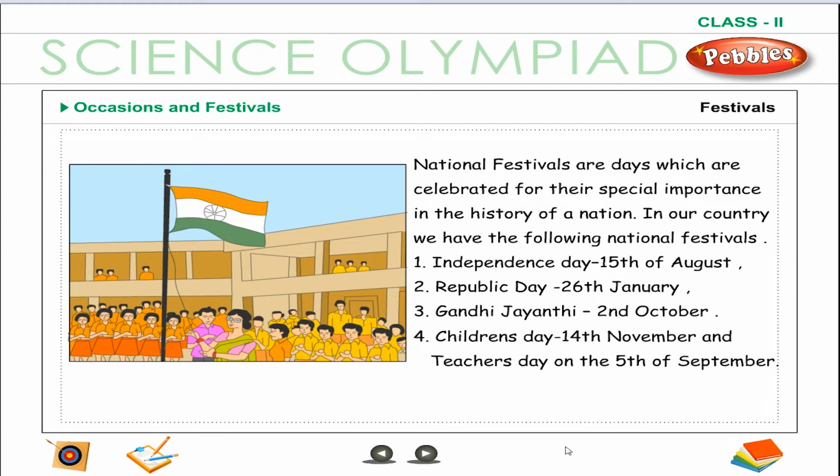National festivals are days which are celebrated for their special importance in the history of a nation. In our country, we have the following national festivals: Independence Day, 15th of August; Republic Day, 26th January; Gandhi Jayanti, 2nd October; Children's Day, 14th November; and Teacher's Day on the 5th of September.